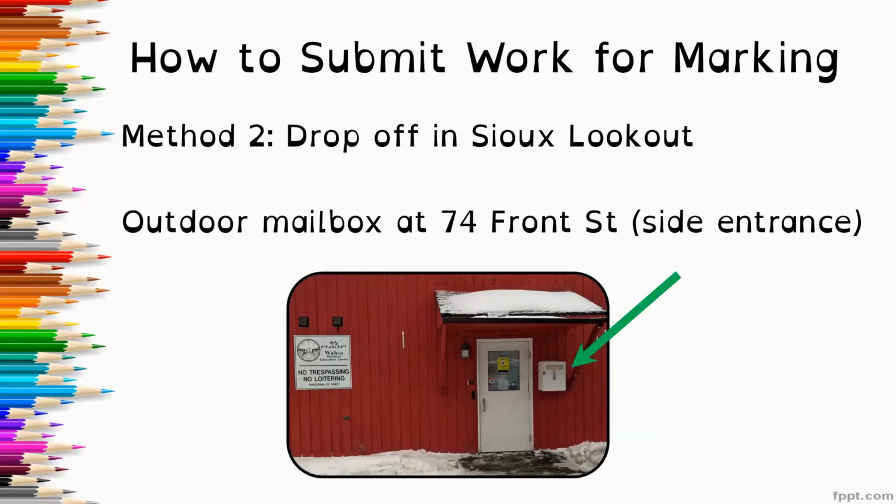The second method is to submit your work by putting it in our mailbox at our Lookout location. So we have a little white mailbox at our location at 74 Front Street, the bright red building next to the post office, and we have a small mailbox next to our side door. So just stick it in there and we'll get it back to you as soon as we can.